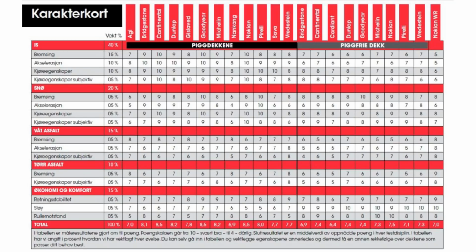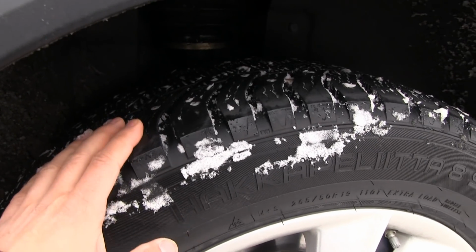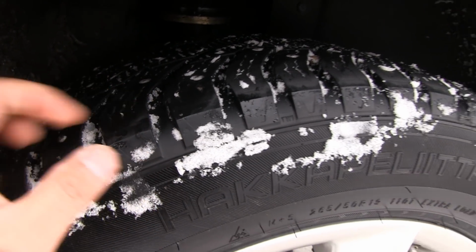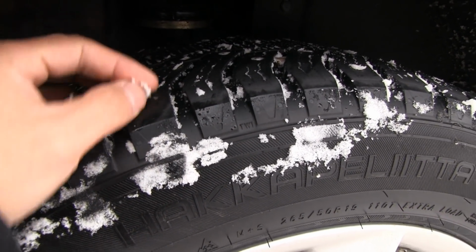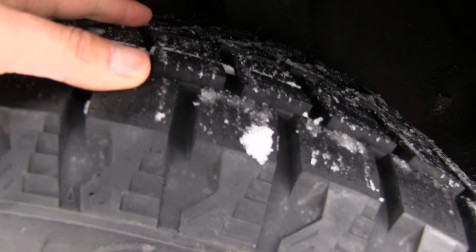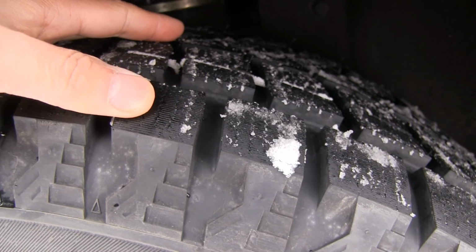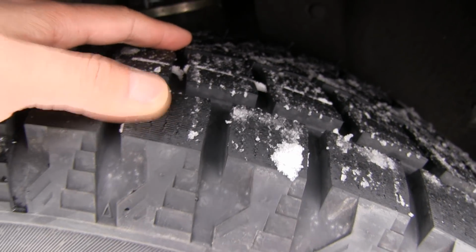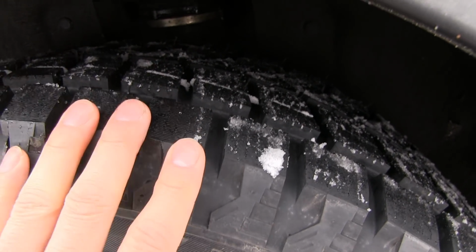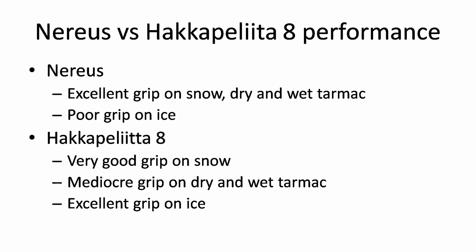No, it seems like on snow, studless tires have better grip than studded tires, due to the nature that the rubber on studded tires has to be harder in order to hold those studs, whereas the studless tires, all of them, Nereus or R2, are really soft, and they have lots of these lamellas. Yeah, I still call them lamella.